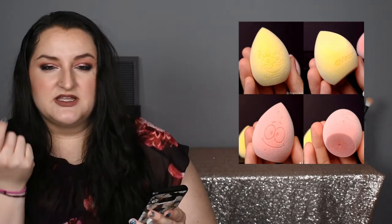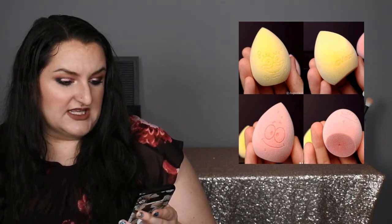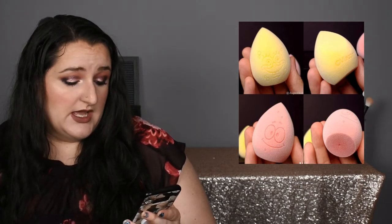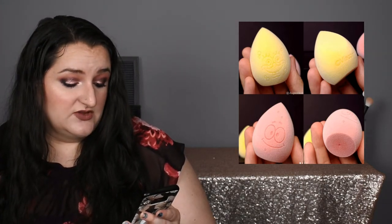Okay, Juno & Co. is putting out a SpongeBob sponge set, and it has 2 face sponges, 2 little mini, I'm assuming concealer type sponges, and then what looks like a sponge cleanser. It's $24. I'm not a SpongeBob fanatic. I never really watched that show, so that doesn't really draw me in. I do think the sponges look nice, but I have a bunch of sponges already, so I don't feel drawn necessarily to buy this one.